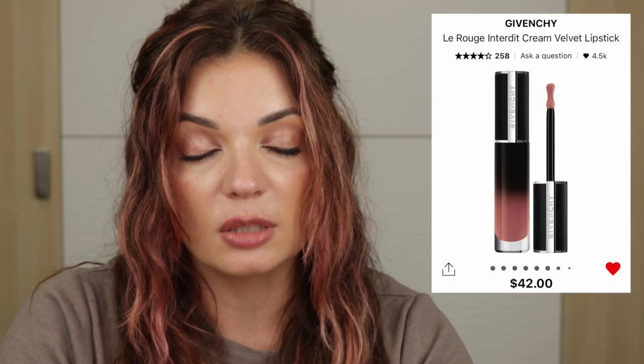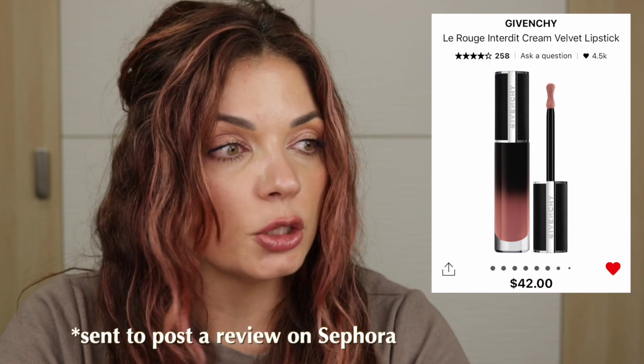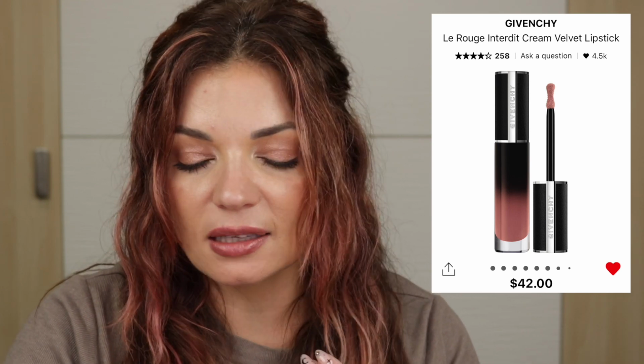What else is on here? So the Givenchy Le Rouge Interdit Cream Velvet Lip Colors. I talked about this recently. I got one through Influencer, so I was sent it to review and I gave it a stellar review because I just loved it. That is exactly what I was hoping the Lisa Eldridge Velveteen lipsticks would be. Mattish, but they just have a nicer feel. They have a more hydrating feel. They feel a little bit more plush on the lips. I liked the color that I got.